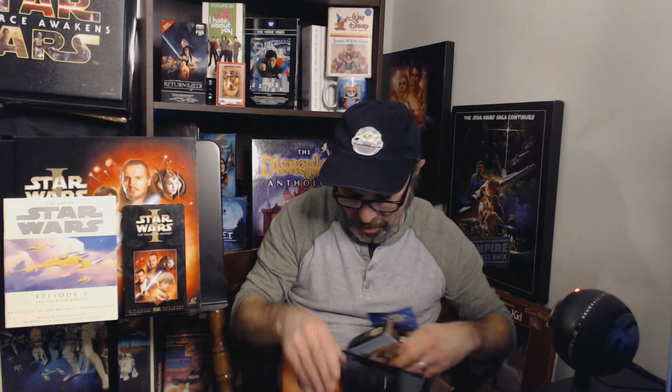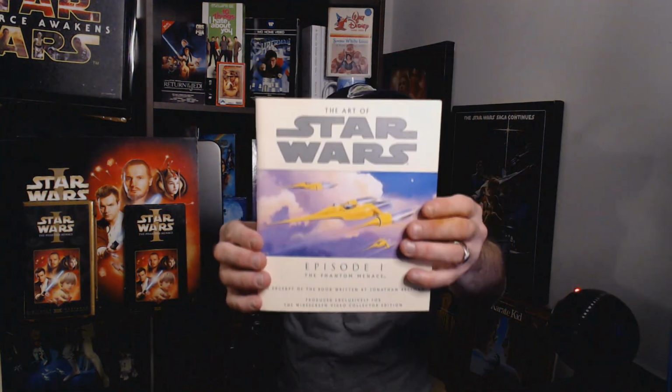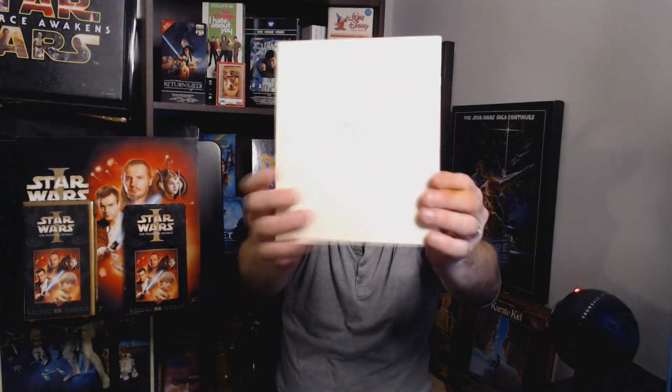All right, so let us put this back, with the exception of the book, because we're going to take a look at the book. All right, so here we go. Here is the book. It is The Art of Star Wars Episode 1. Here is your front. Here is your back. And it says right here, an excerpt of the book written by Jonathan Bresman. Produced exclusively for the widescreen video collector's edition. So this is just an excerpt of it. It's not the full book.